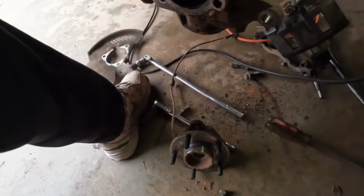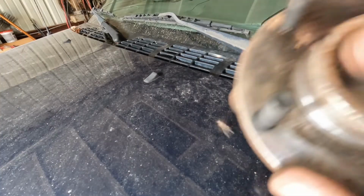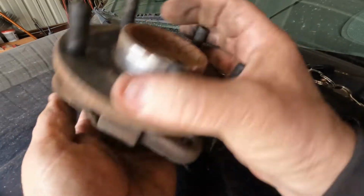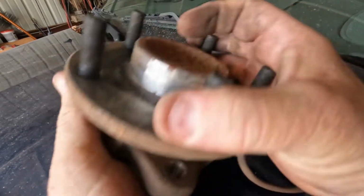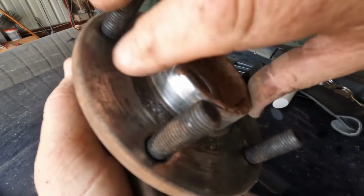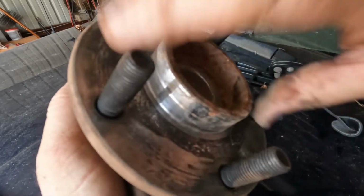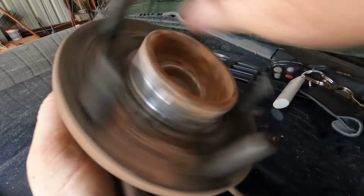Now, the reason why I took it out is because I want to feel it in my hand. Here it is, and I'm going to roll it in my hand. I don't know if you can hear it. We have a bearing that's bad in there. For sure, this one's bad.